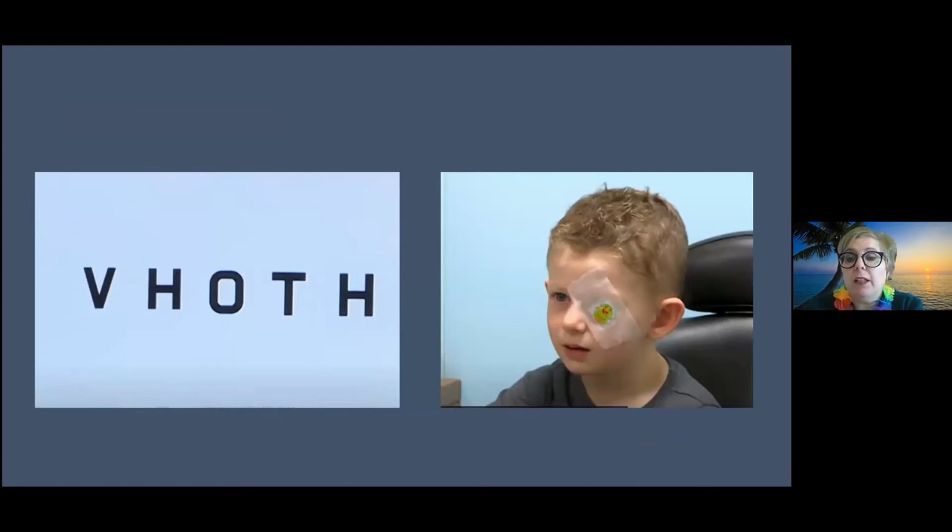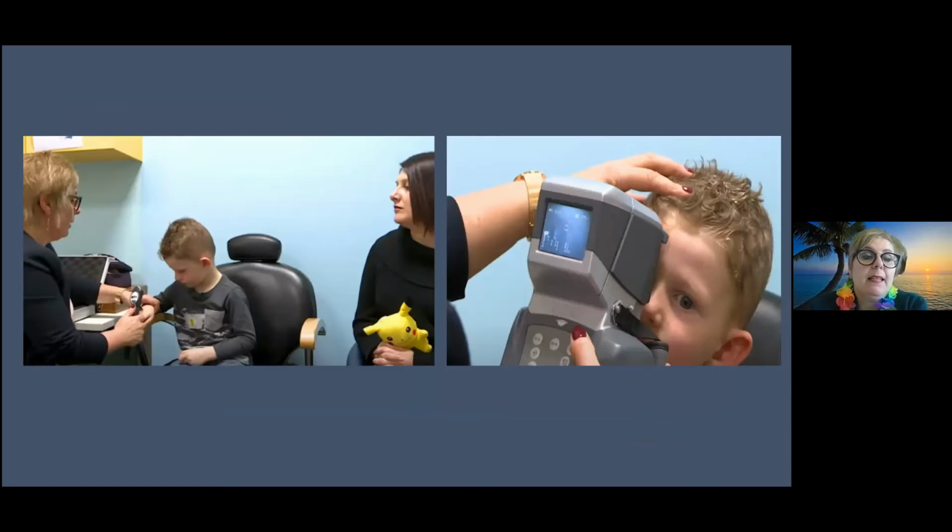Now we've got Tyler on the right with a white eye patch over his left eye, and he's looking at the vision test letters VHOTH on the left of the screen. Now I'm showing Tyler, in the left image, what it feels like to have the little probe that we use to check eye pressure, and I'm actually touching his hand with it so that he gets the idea that whilst he will feel it, it won't feel painful.